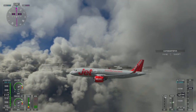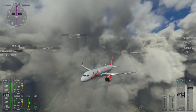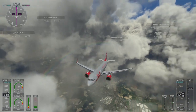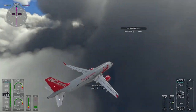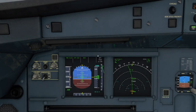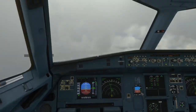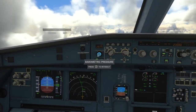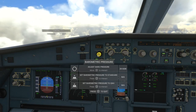Little bit busy as well across Leeds Bradford. Oh, there's a rainbow there as well. Flying over what is Leeds City Centre, which I've been to countless times. So we'll get ready with the pressure. We'll do the pressure now that we're above 18,000, so we'll have to put it to standard.